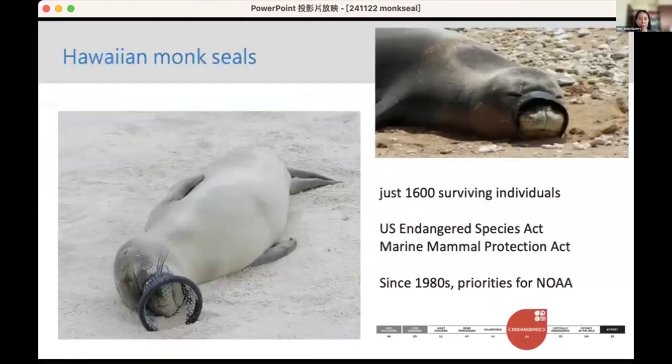This is the Hawaiian monk seal. It is estimated that there are just 1,600 surviving individuals in the Hawaiian Islands, and this species is protected under the U.S. Endangered Species Act and also the Marine Mammal Protection Act. Because the number of these animals is so low, it is listed as endangered on the IUCN Red List. Since the 1980s, protecting this animal has been a priority for NOAA. In this paper, you can see that NOAA and other U.S. institutions have put a lot of money into marine debris removal actions to protect the Hawaiian monk seal.